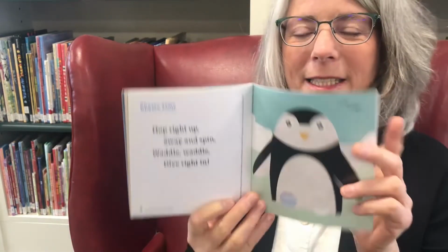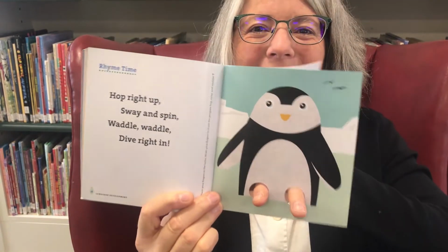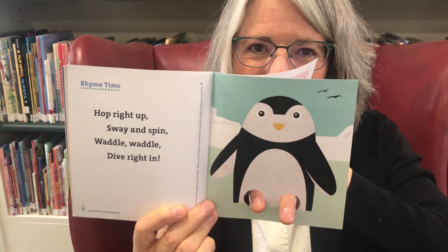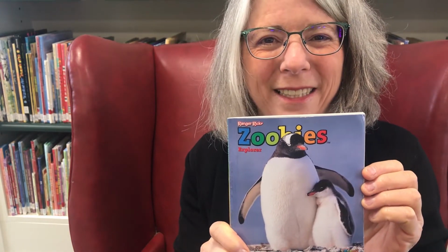Look, and it even has this little thing that you can put your feet in like that. Can you see? Ooh, hello. Hello, I got my little penguin feet sticking out of the holes. Yeah, cute magazine, huh? I want to show you another magazine before we go on.